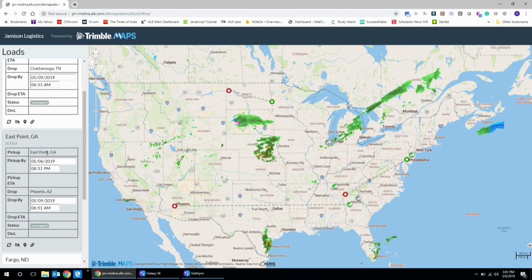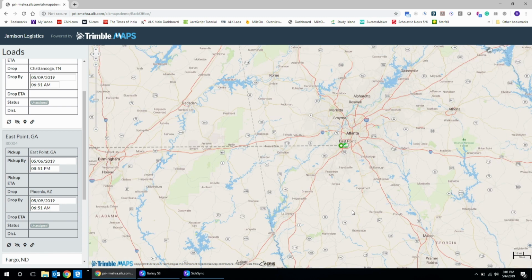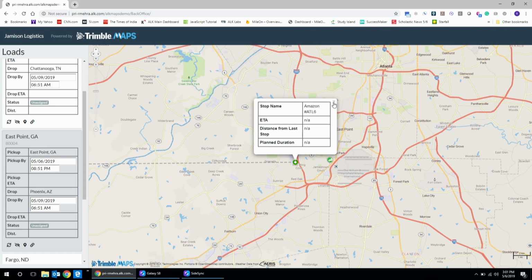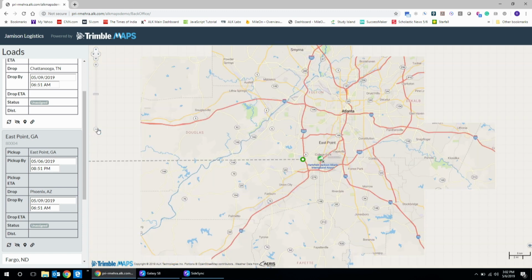It has a freight that goes out from East Point, Georgia, to be moved all the way across the country into Phoenix. We could look into where this freight is originating from. It's coming right out from an Amazon distribution center, and it goes to another Amazon distribution center all the way on the other coast. We have a few drivers that are available.